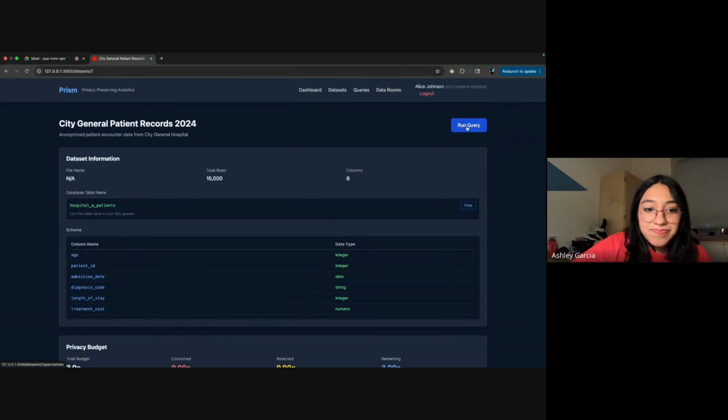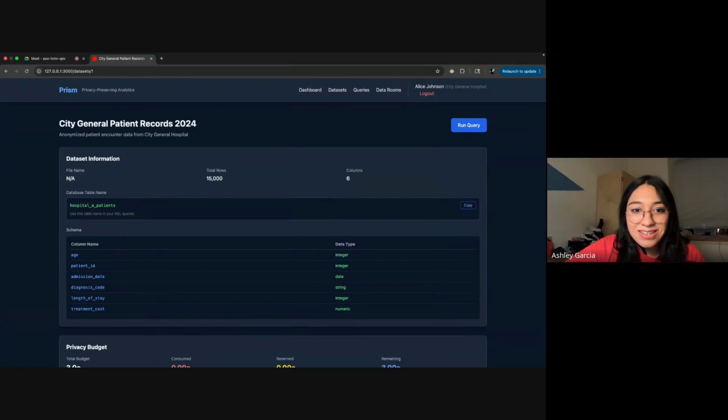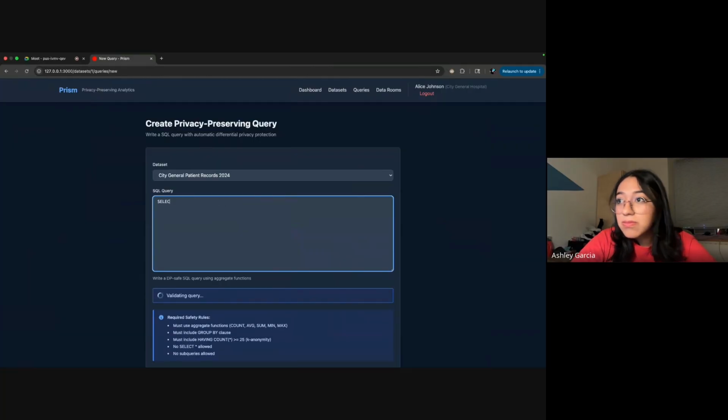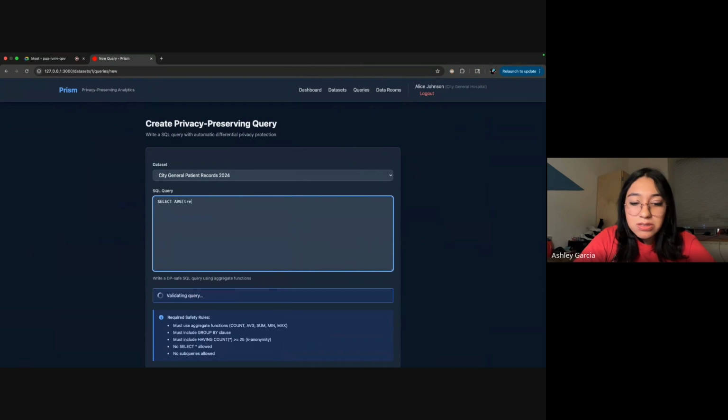So let's run a query. Also, note a couple of different things. This one has 15,000 rows. The other data set that I uploaded had 30,000 rows, which is nicer to work with because you can run more queries. So I'm trying to compute the average treatment cost. In a traditional database, this would return the exact average, but we're going to see what Prism does. So hopefully my SQL isn't horrible.